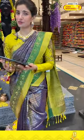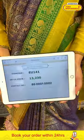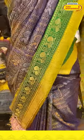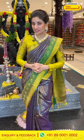Let's see the detailings for this one. So buy this beautiful one, the saree code is EU141 and the offer price is 13,230. Click a screenshot and send it to our number, and let's start with the first saree from our collection.